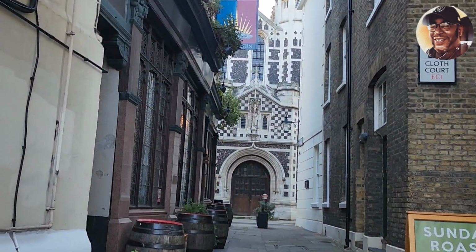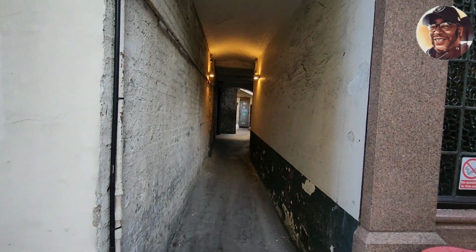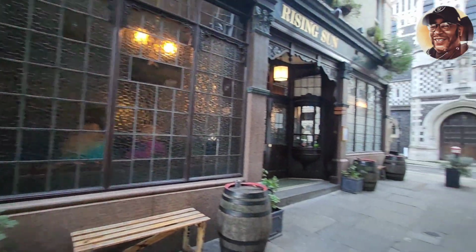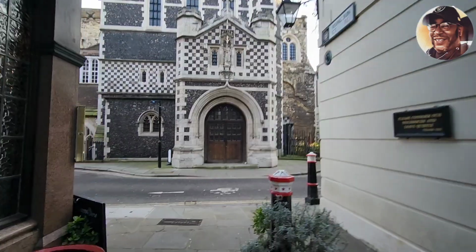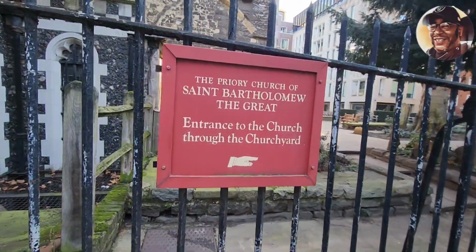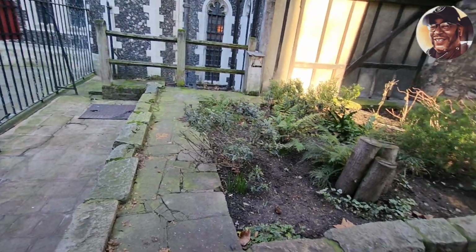Just want to show you guys this place first of all. Give you some information about here. Look at, sorry guys, look at this little alleyway. So this is another pub called the Rising Sun. Very Tudor, a bit later now. Pub. So this church has strong links to Henry VIII and the murder. It's called St. Bartholomew's the Great Church, and is haunted by a monk who was brutally murdered in here because of the Reformation.